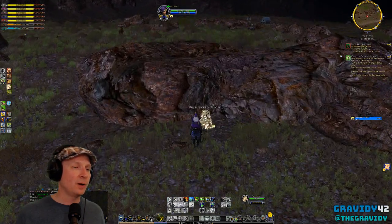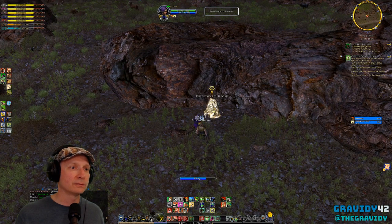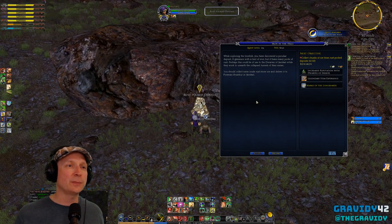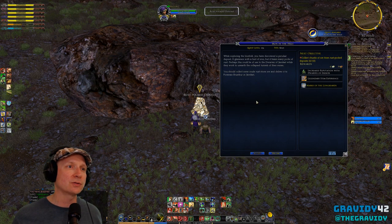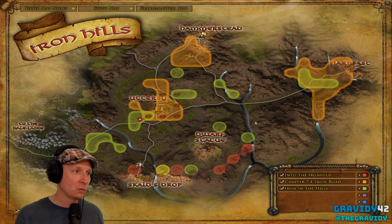A rust pock deposit? What is up with this? Oh. While exploring the Ironfold, you have discovered a peculiar deposit. It glimmers with a hint of iron, but it bears many pocks of rust. Perhaps this could be of use to the dwarves of Jarnfast while they work to unearth the collapsed tunnels of their mines. You should collect some crude rust stone ore and deliver it to Foreman Broomber in Jarnfast. Okay.